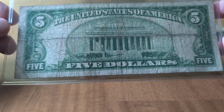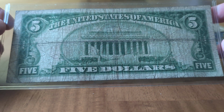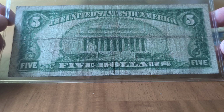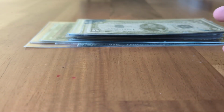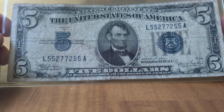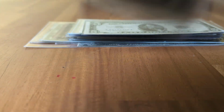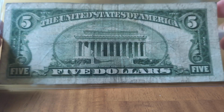Now, if you look at it and you're like, it's a G4 or whatever, put that in the comments. That's fine. I am no expert by any means with grading. I'm just going by what I've read and other notes I've had graded. Okay, next. 1934 C Series radar on a $5 silver certificate. I believe this one is going to get an F15.